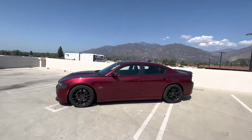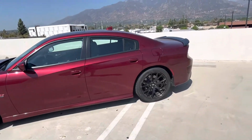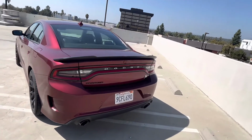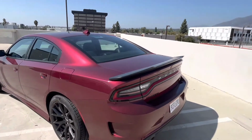All right, guys. So we're now moving on to the cons. So the cons of buying a used Hellcat, right? If you want to buy a used Hellcat, guys, you got to know the difference between Hellcat or Scatpack miles and Toyota Camry miles.